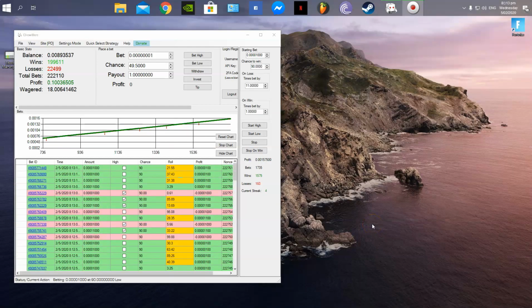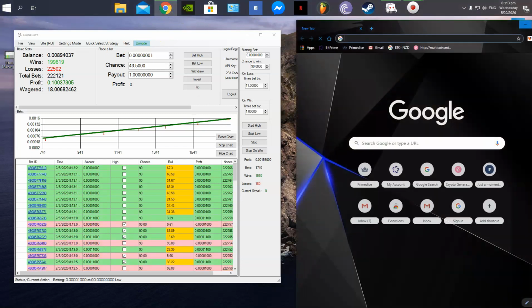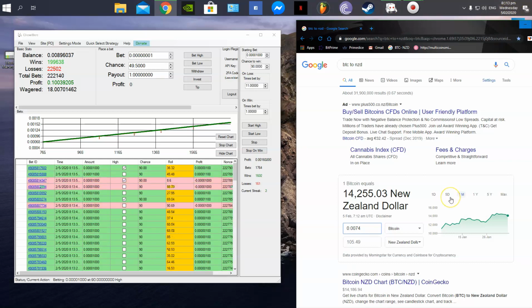Hey guys, I let it play over time and I'll just give it a rest. As you can see, it's at 0.0089, and that will be $126. At the beginning it was at 7.4, which was $105, so we basically profited $20, and it is 8:13, so basically half an hour, 45 minutes. And I'm gonna let it play again on its own and see how much we make.